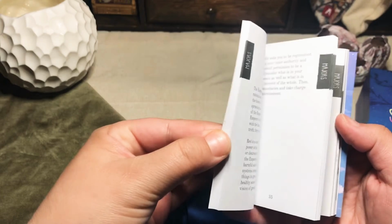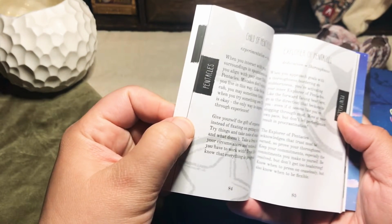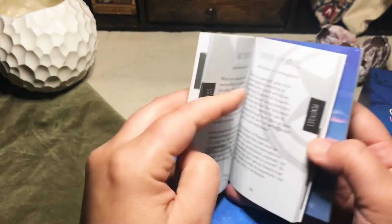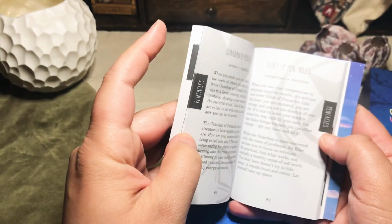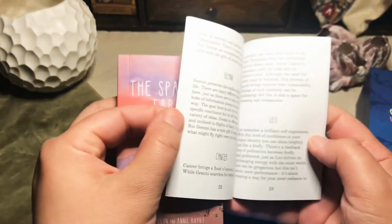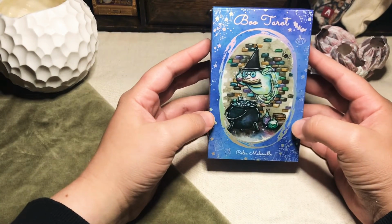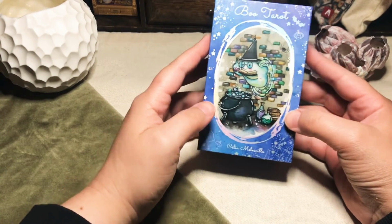It comes with a guidebook, which I think is pretty thoughtful, not just a little white book. And it also comes with the expansion guidebook for the additional cards. So the next tarot deck that I have is the Boo Tarot, you know what I mean.